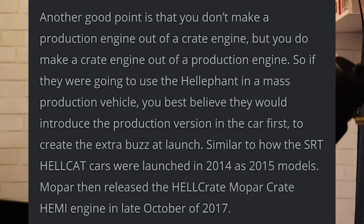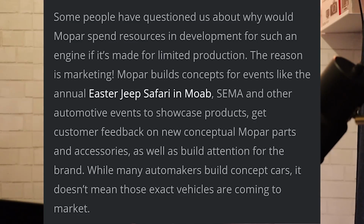So if they were going to use the Hellephant in a mass production vehicle, you best believe they would introduce the production version in the car first to create the extra buzz at launch, similar to how the SRT Hellcat cars were launched in 2014 as the 2015 models. Mopar then released the Hell Crate Mopar Crate Hemi engine in late October of 2017. Some people have questioned us about why Mopar spends resources in development for such an engine if it's made for limited production. The reason is marketing.